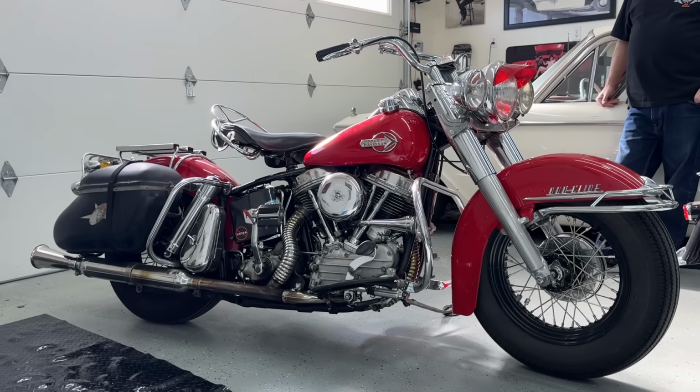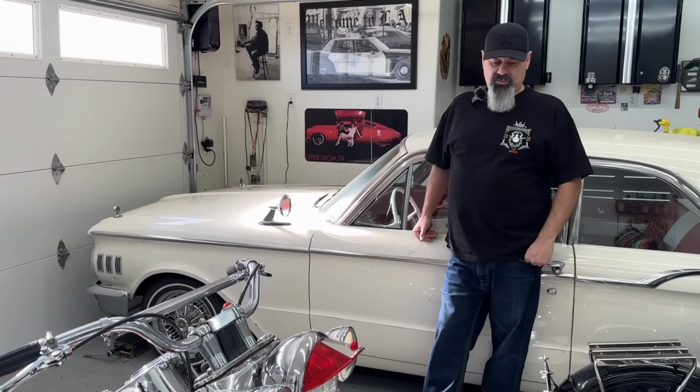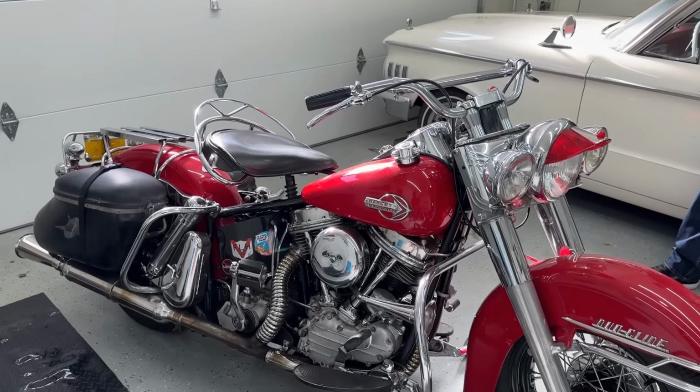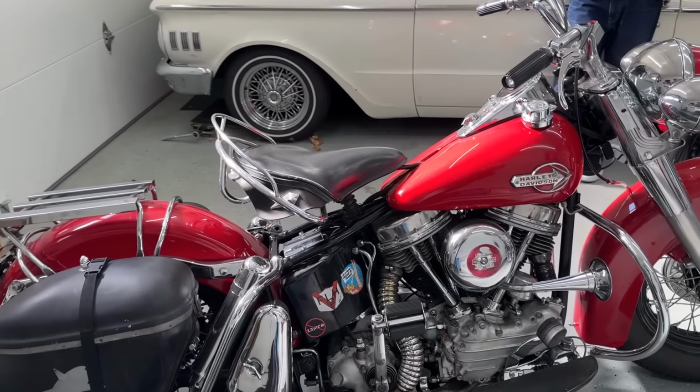I didn't think that was an original thing, but I've actually seen some original bikes with black wheels. But yeah, it's a nice bike. It's a nice riding bike. I get on the freeway and go 70, no problem. It's reliable. Any future plans?